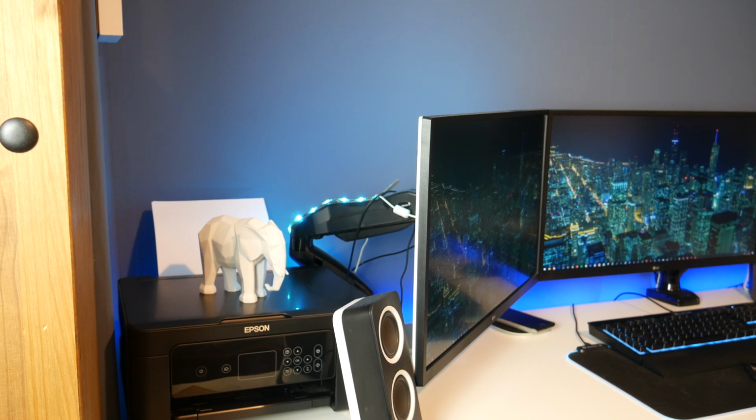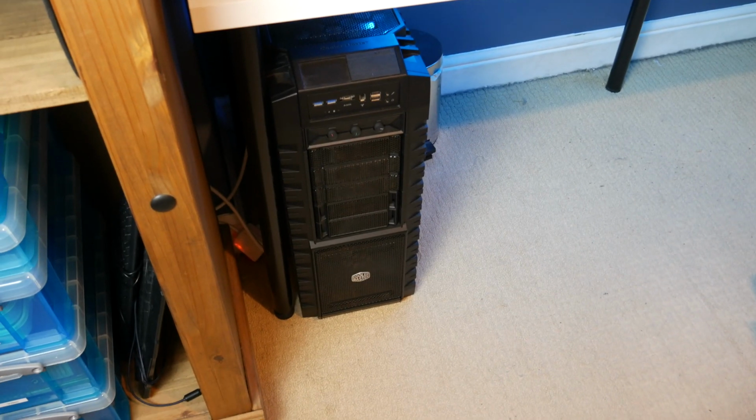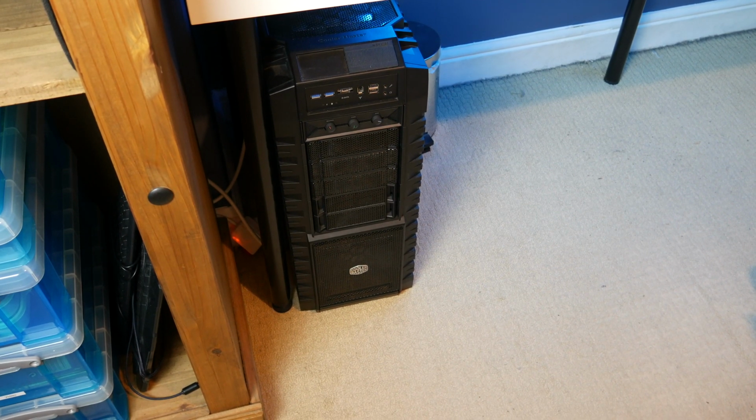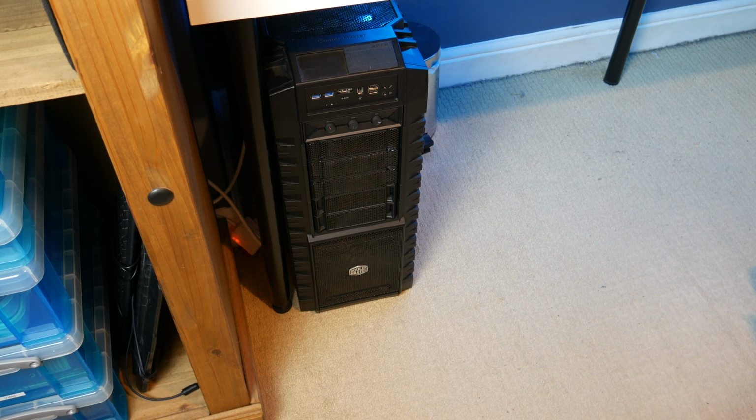So I'll be starting from left to right, and let's first start at the bottom. Down there is the gaming PC with the i5 2500K. I hardly use it, but it's under there. It looks pretty cool under there. I do like the Half X a lot. The main reason I bought the case was just to look at it.